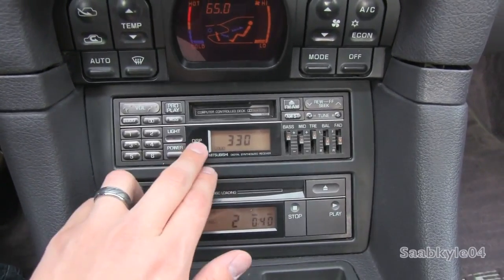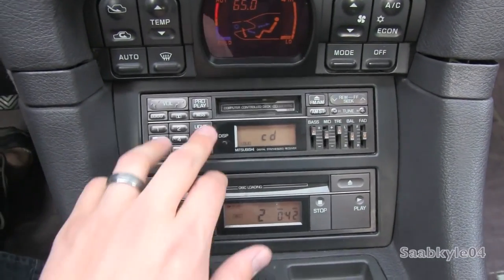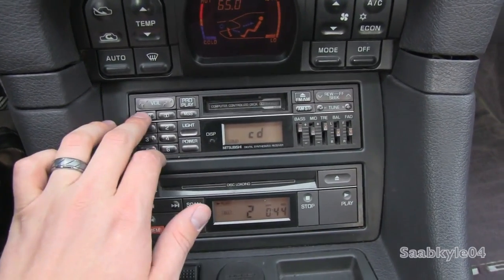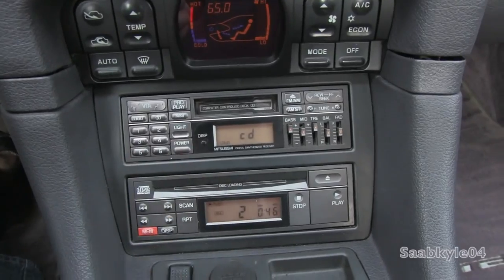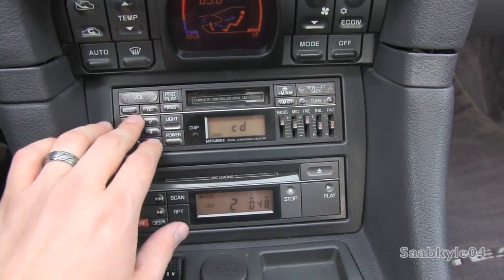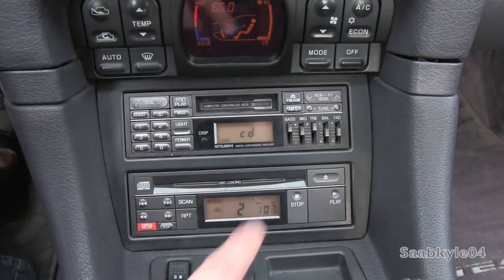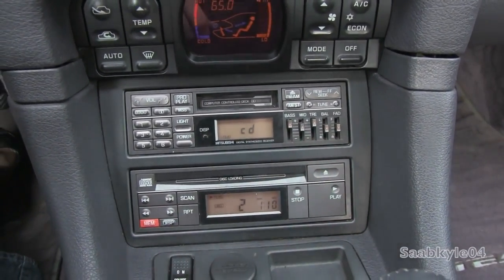You have a digital display in the middle, which you can change the view modes on. There's a little light, power, loud, which makes the audio sound a little bit more potent, gives it a little bit more definition. Preset stations, your volume, seek, tune, other tape settings, as well as your graphic equalizer located down below.